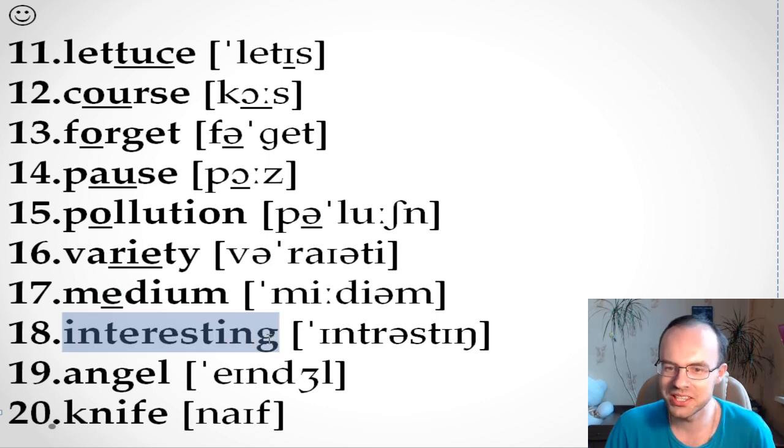So it isn't "interesting" and it isn't "interesting". The first mistake is that people often say it with g. And the second mistake, which is more common, is in the middle. So look, inter, tr. It's interesting. It's a very important thing.